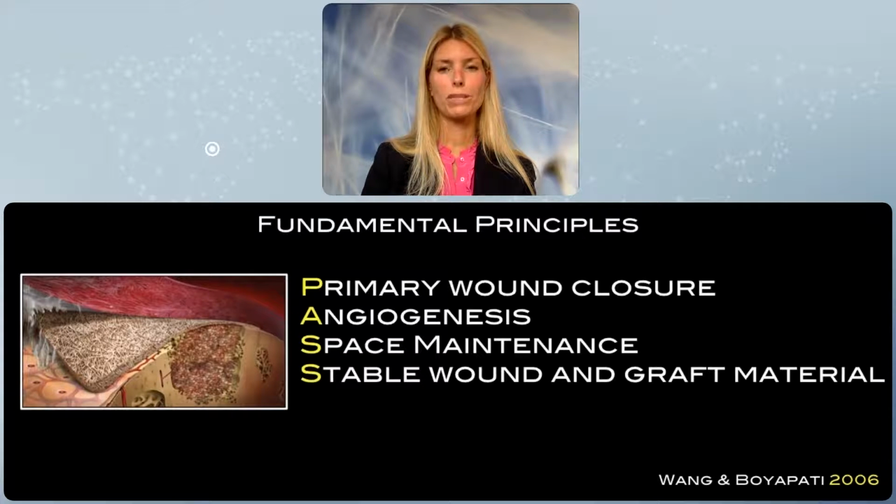Now, the fundamental principles can be looked at clinically, for example, through primary wound closure. We can be the best surgeons in the world and rebuild mountains of bone, but if we are not able to close the soft tissues over them in a predictable way, then we will encounter a lot of complications and wound dehiscences, which is in fact the biggest fear when we do vertical augmentation in the bigger cases.